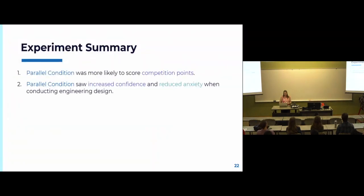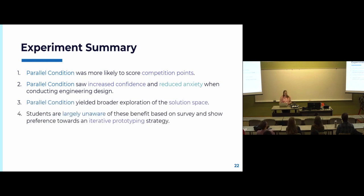So, quickly in summary, first and foremost, the parallel condition was more likely to score points. We saw the parallel condition actually increased confidence and reduced design anxiety, so design self-efficacy scores were improving. It also led to a broader search of the solution space, again, what we expected. But what's surprising is, based on the survey results, the students did not observe the benefits. We never showed them summary data. They didn't know which students were in which condition. But even the ones in the parallel condition did not attribute their success to the condition.